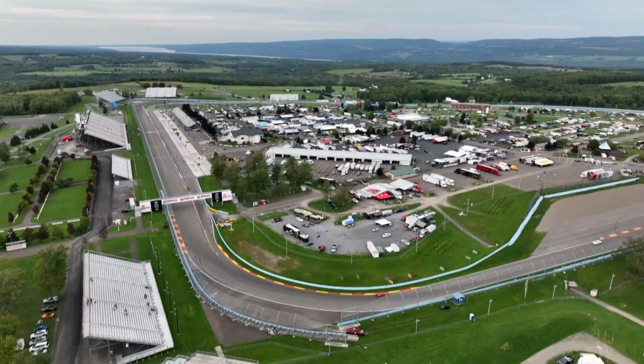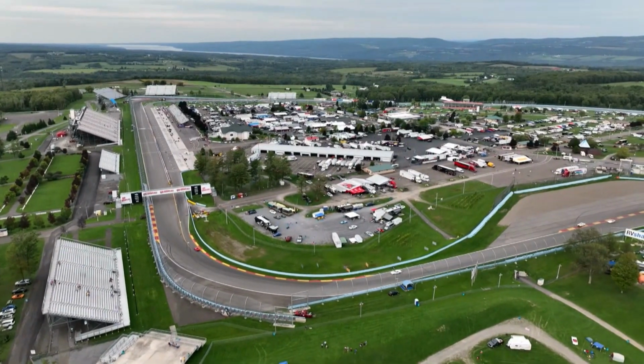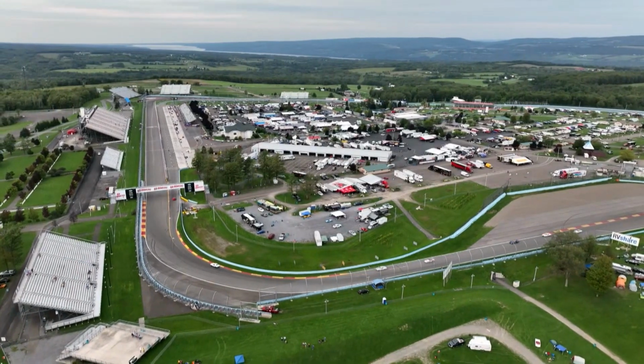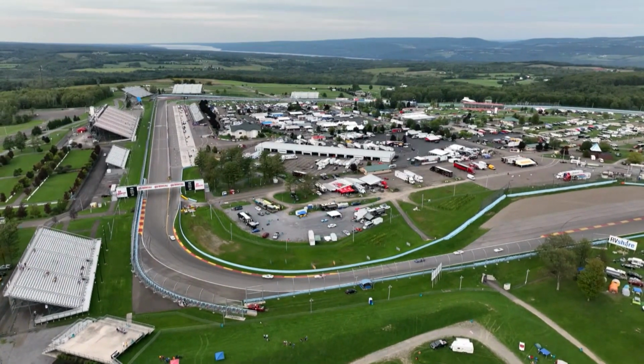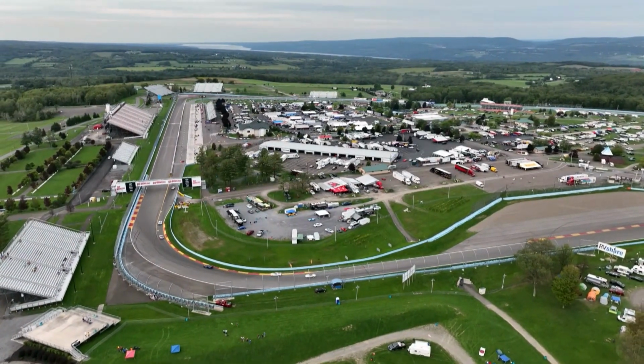But the feature race, here's the TA, XGT, SGT and GT race. That's coming up local time at, let's see, 11:05 Eastern New York time. So put that in your diary and come and join us then.